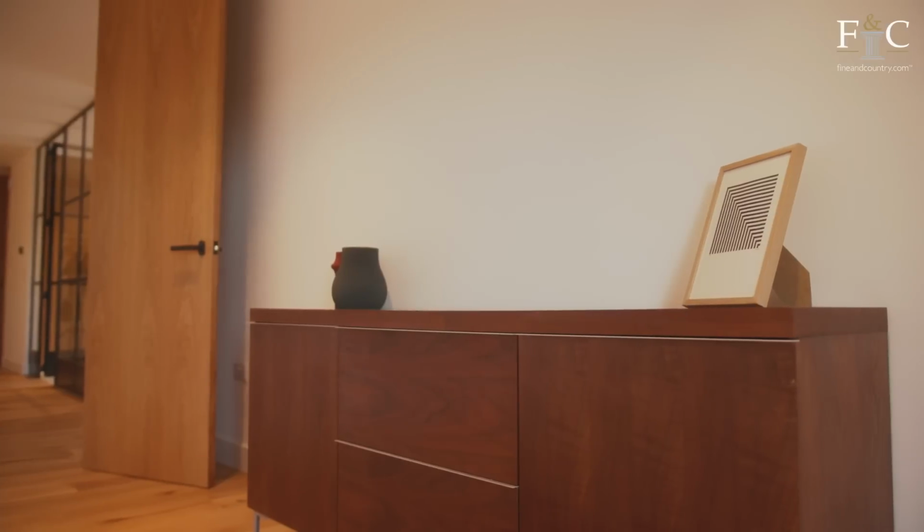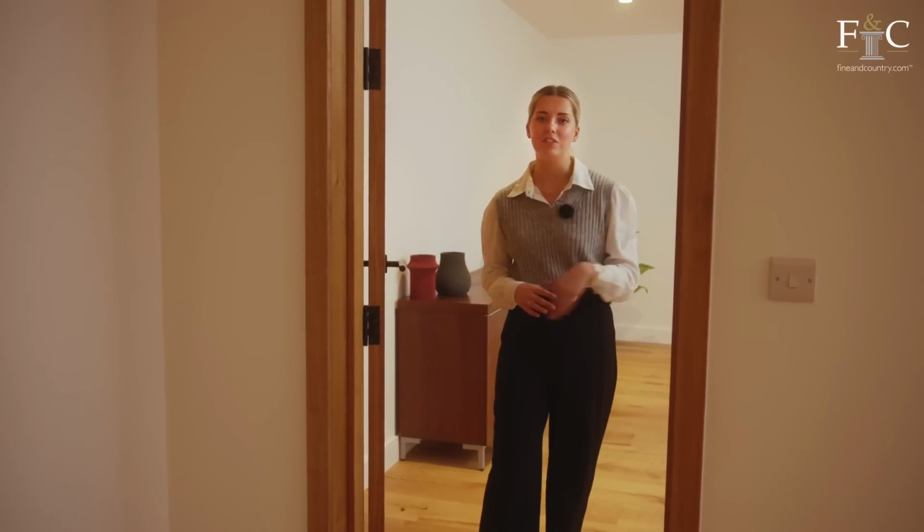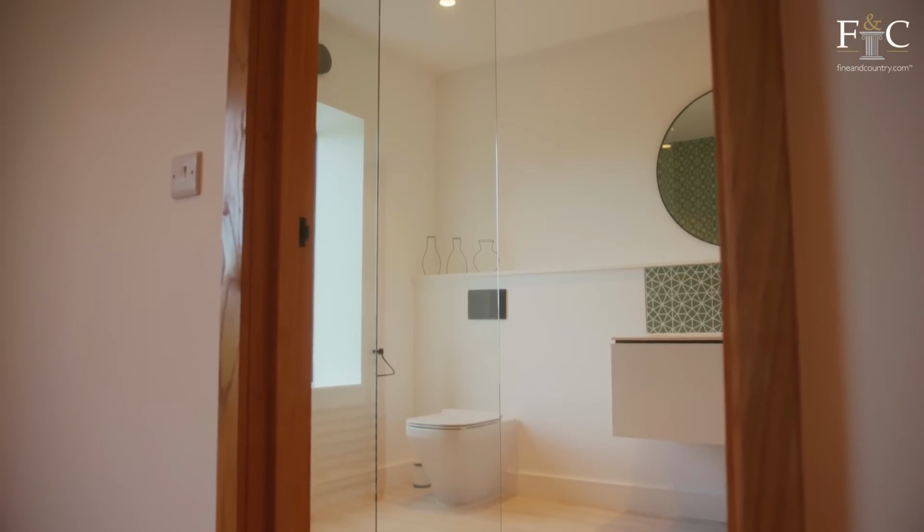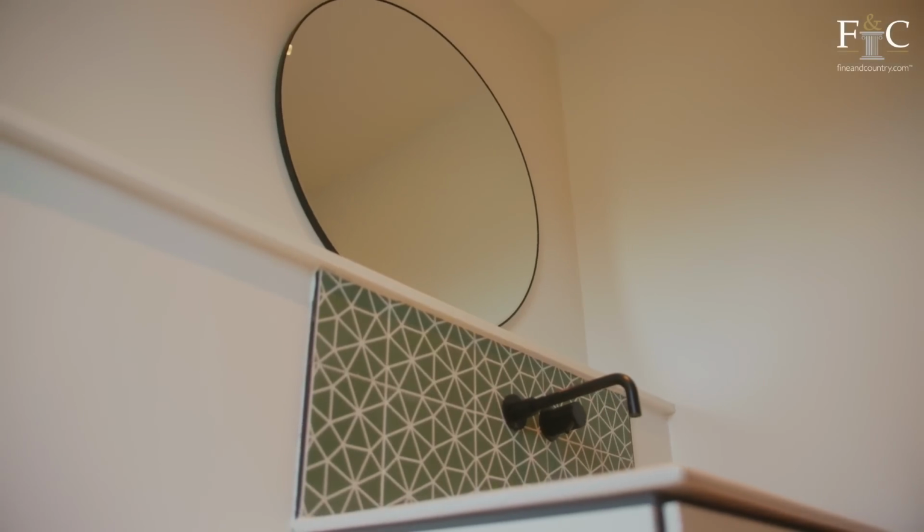Completing the ground floor, we have one of the 5 bedrooms. This one is ensuite, just like all of the bedrooms in this home, and would be perfect for visiting family or friends. For me though, I think I would transform this into the ultimate work from home station. There's the glorious countryside views, an adjoining bathroom, and easy access to the kitchen, which is great for me. There are 3 more bedrooms upstairs, so let's go and take a look.